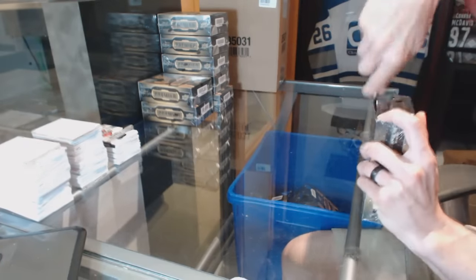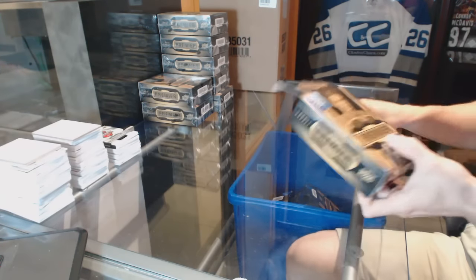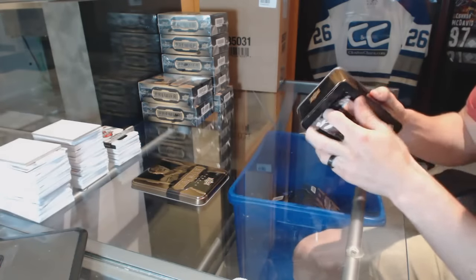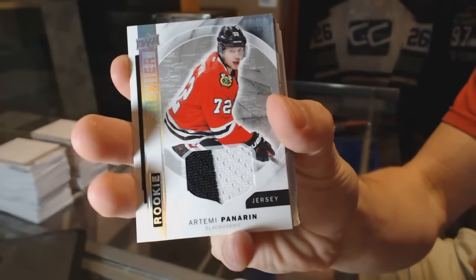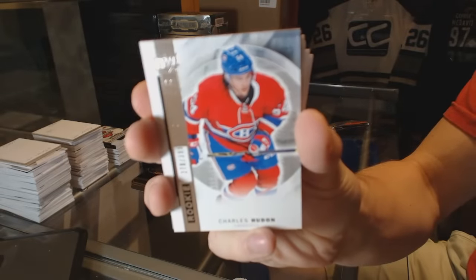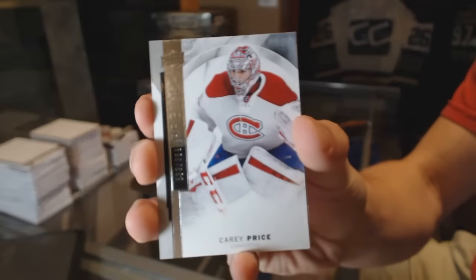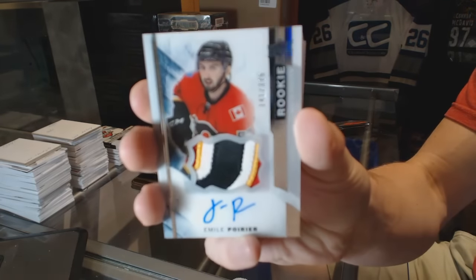All right, box three. We've got a rookie jersey of Artemi Panarin. Base rookie number 399, Charles Hudon. Base card number 399, Carey Price. We've got a four-color rookie patch auto number 375, Emile Poirier.